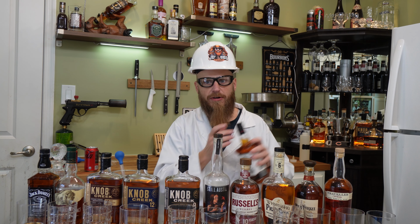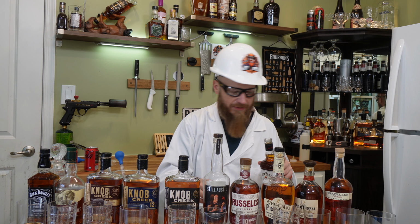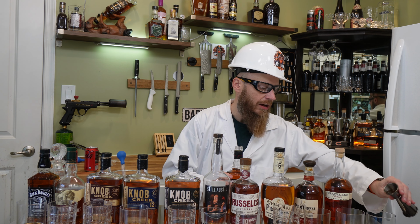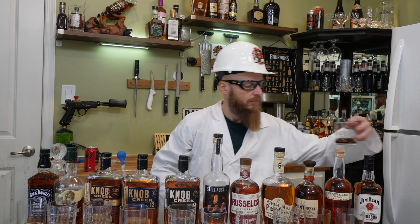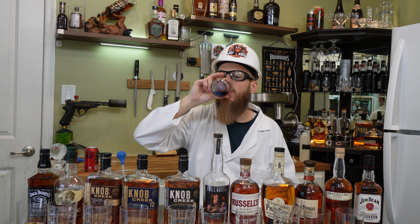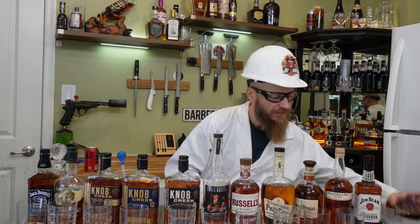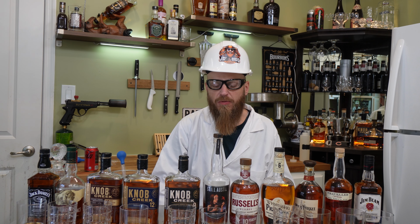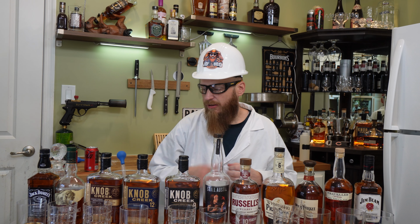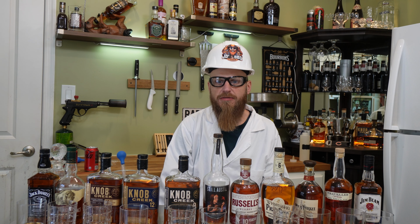Alright, the easiest one to open by far, this brand new Jim Beam. Just twist off. Half an ounce. Give that a swirl. Cheers. Oh, it's just so good. I guess if you want to spend more on a whiskey and Coke, Russell's 10 and Austin Still are the way to go. I'd still go with Jim or Jack. There's a reason that's what bars use, because it's very good.